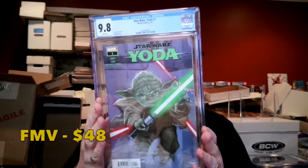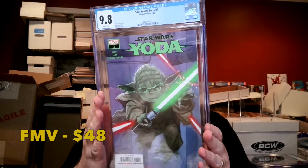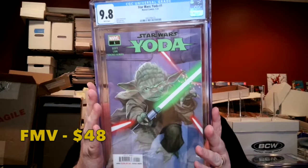What else do we have? How many more do we have? Yoda number one. I picked this up when it came out. Just thought, first Yoda. Nice book. I'll sell that or use it, maybe hold on to it until I do a Star Wars Whatnot show. Got that for cover price. There's only four more, I think, yep. So we did okay. Not as good as I thought we might, but.